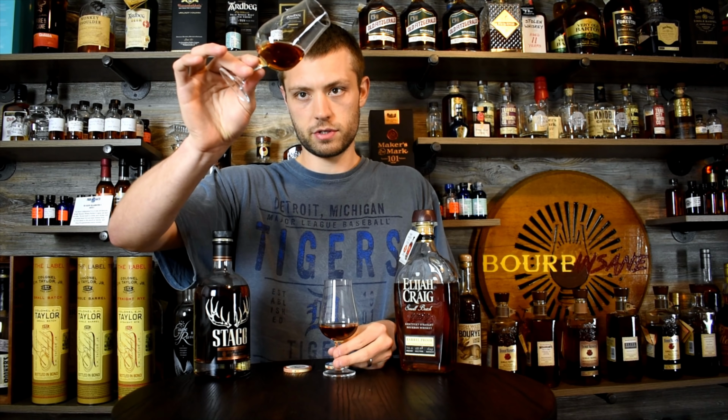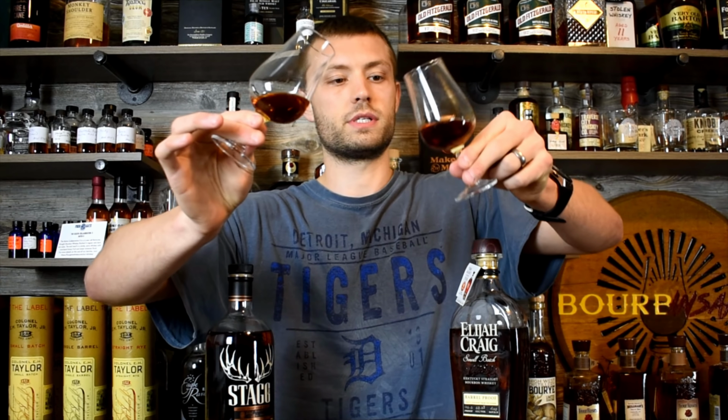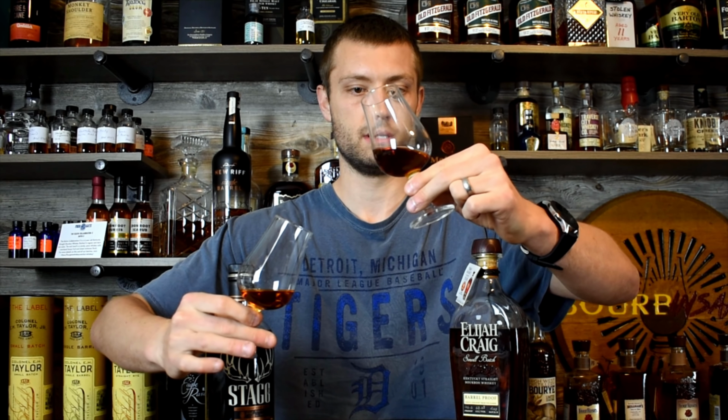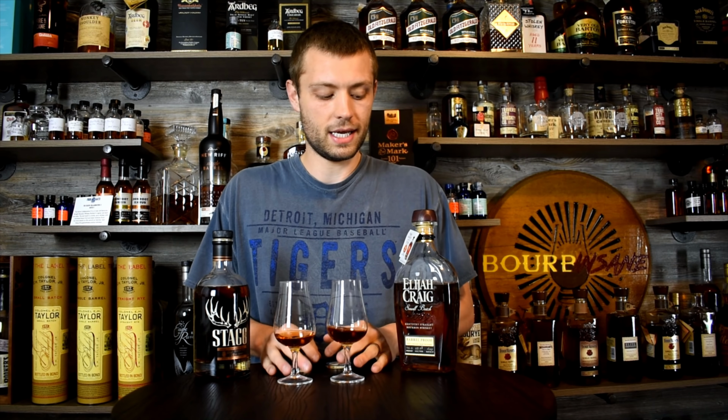Looking at Stagg Jr. first. Nice dark color. We'll compare them side by side here. So in my light, the Elijah Craig Barrel Proof is actually quite a bit darker. I've got a light shining right on me, so it's almost like a honey color in my light. I think it's darker on the screen for you. Excellent sticking to the side of the glass, though, on both of these. I'd say even the Elijah Craig Barrel Proof is a little bit more viscous. Wonderful. All right, let's start with nose.